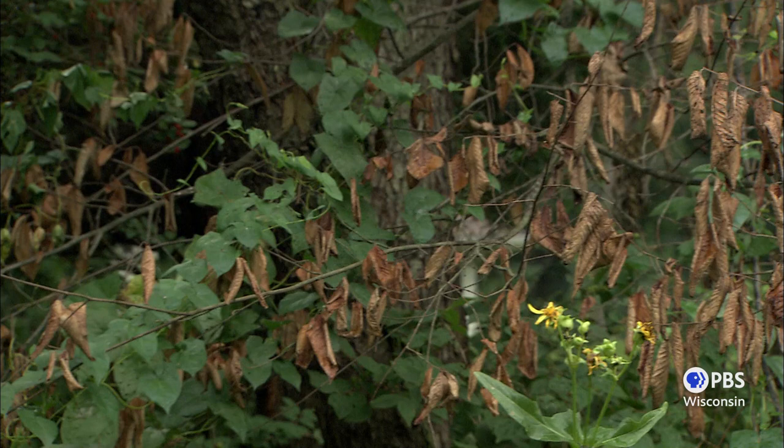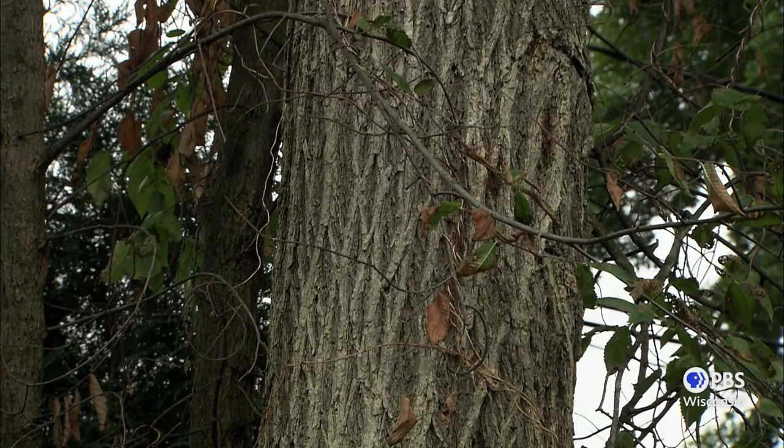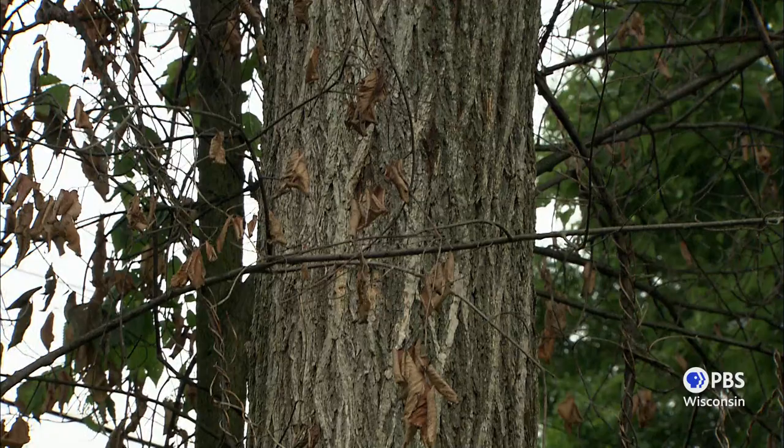I mean, I think Dutch is the key word right there. And that's more from the fact that it arrived in Europe before it arrived in the United States, and there was a lot of initial work that was done by the Dutch on the disease. But the fungus actually originates, people think, in Asia. And if you look at where there's resistance to the disease, it tends to be in Asiatic species of elms.